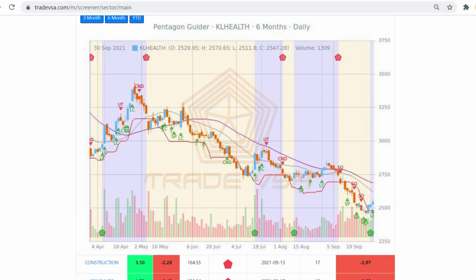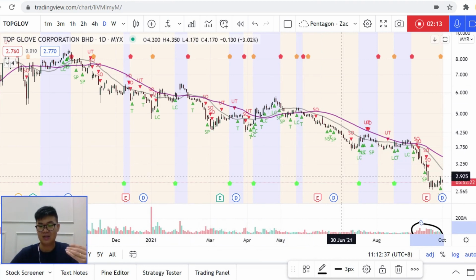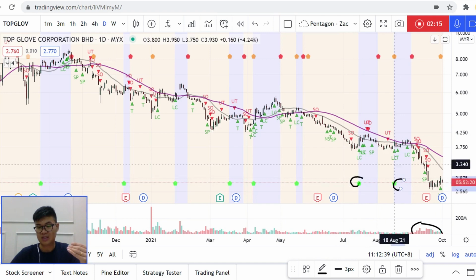But at the moment, I don't think you should focus on whether there is any reversal break over the 2040s or not. You want to see more sound strength, whether they can go in to test the 2040s or not. Those are the main things. So overall for me, the healthcare sector, even though it comes with a green pentagon, is still below the 2040s, so likely it will form another inverse pullback.